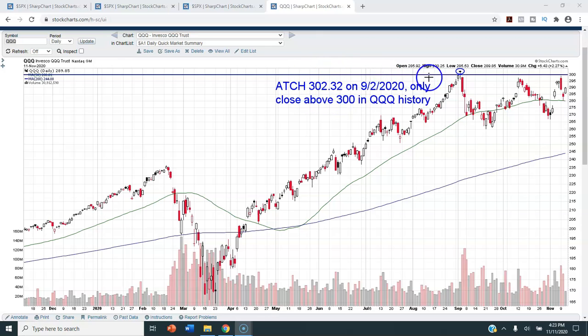This blue line here, I put this in here because I wanted you to see that this was also the only time in the history of the NASDAQ 100 where we have closed above 300. So kind of interesting there that our all-time closing high and the only time that we've closed above 300 was right there on 9/2. And we've been getting a little bit of a consolidation here in the triple Qs since the 1st of September. So the question becomes, can we continue to consolidate and then break out to the upside, or is there further downside on the triple Qs?